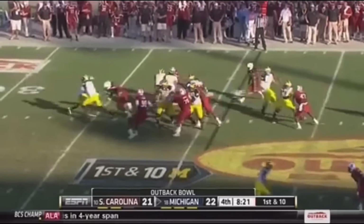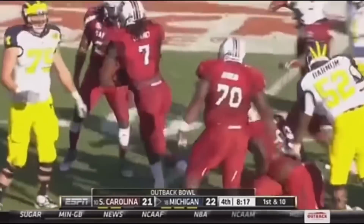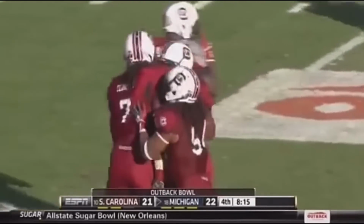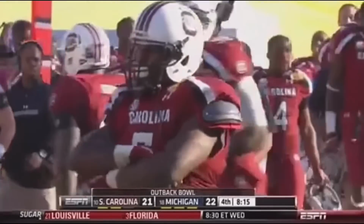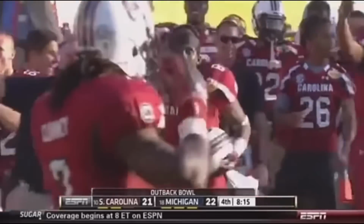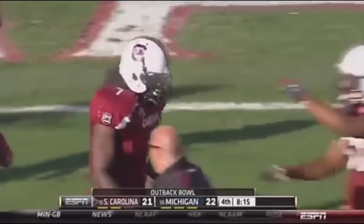Wow. Michigan at the 41. What a hit! Ball's free on the ground. South Carolina deserves to have it, and they do. Clowney just says, I'll take care of business right here. You give me this long to catch my breath, I'll come off the ball and rock you and get it right back for our offense. It's a power play off the left side, and Clowney ignites himself into the Michigan backfield.